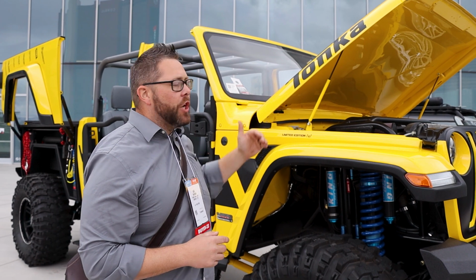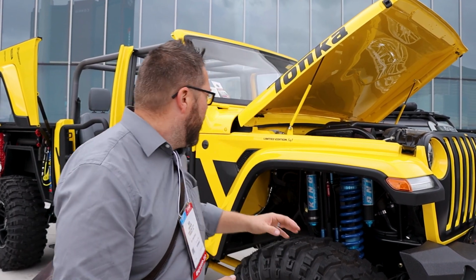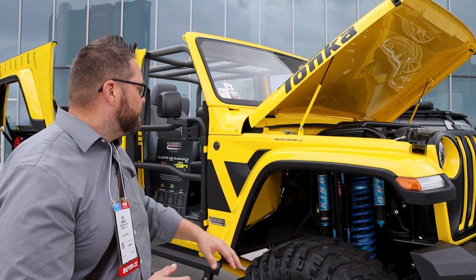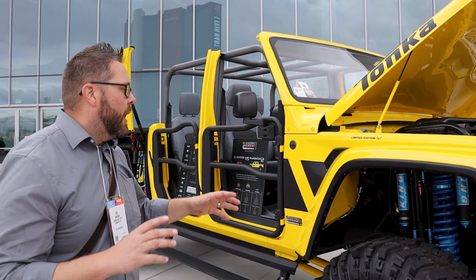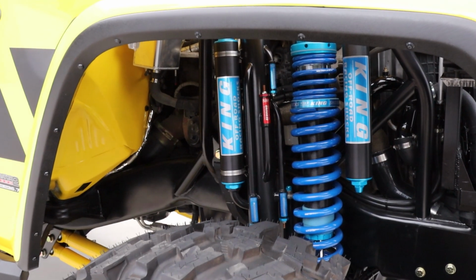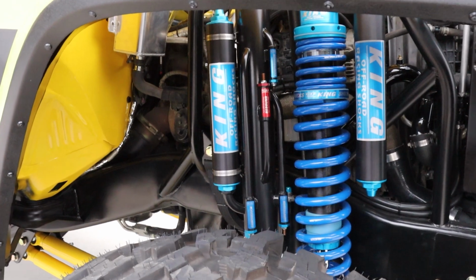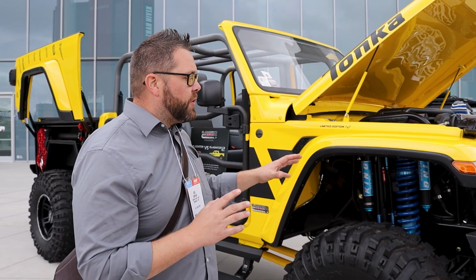They did a nice job with the coilover mounts. Of course, we have King coilovers, full bypass reservoirs, really trick setup. It is 4-linked and kind of your traditional coil sprung, coilover suspension. So that's all very cool.